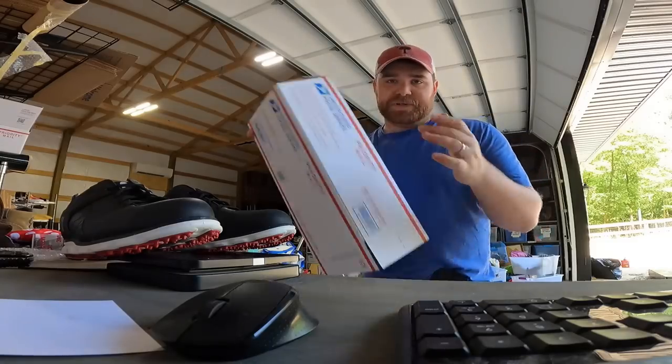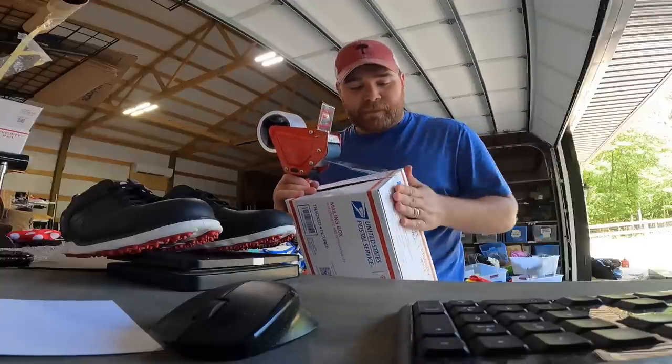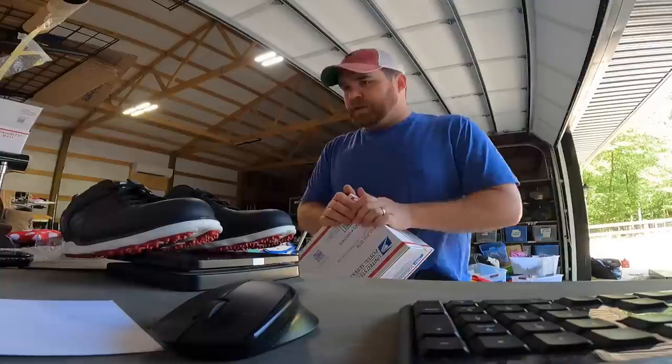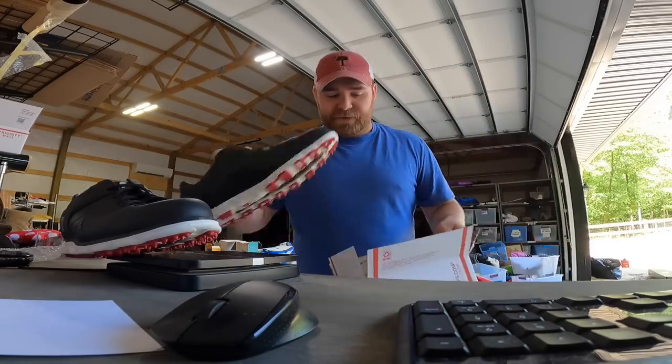Anytime we sell shoes, we always use these free Priority Mail shoe boxes. You can get them for free from the post office or USPS.com, and they'll even send them straight to your house if you order them online. The only caveat with these is that you have to use them to ship Priority Mail. You can't use these for First Class or FedEx or UPS or anything like that.